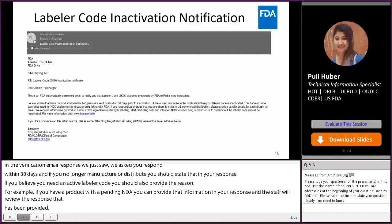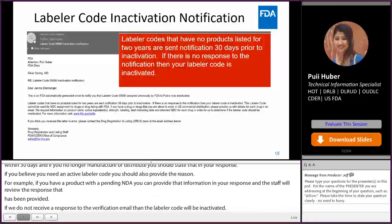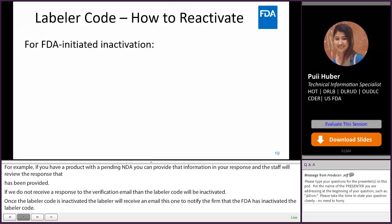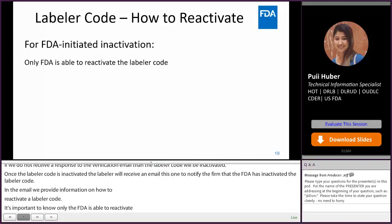Once the labeler code is inactivated, the labeler will receive an email like this one to notify the firm that the FDA has inactivated the labeler code. In the email, we also provide information on how to reactivate a labeler code. It is important to know that only the FDA is able to reactivate an FDA-initiated labeler code inactivation. To reactivate a labeler code, instead of requesting a new labeler code request, send an email to eDRLS@fda.hhs.gov.